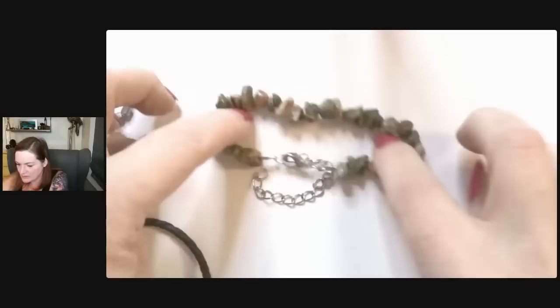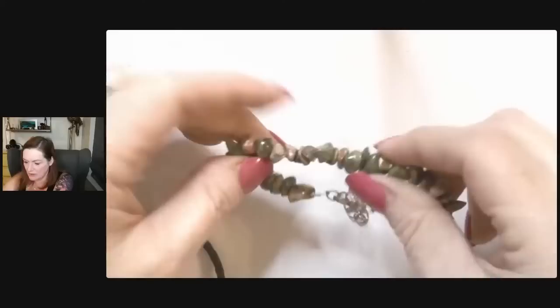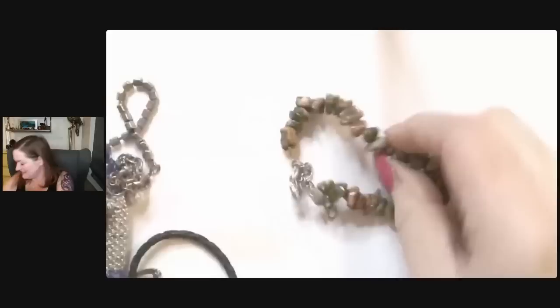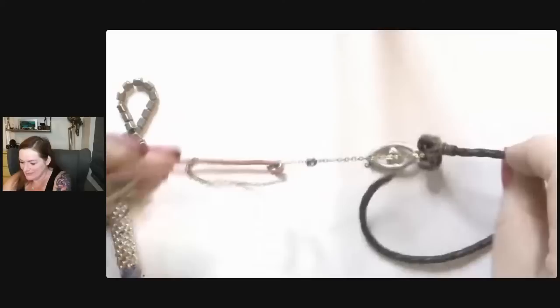Then this is really small, but this is, I always get this wrong. Y'all are going to have to correct me, but it's unikite. Anyway, it's the green and the pink stone. Unikite. I always say it wrong. And now I can't remember which way was the right way and which one's the wrong way. Oh, well. All right. Let's see.